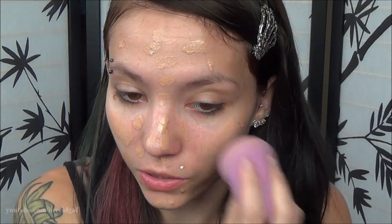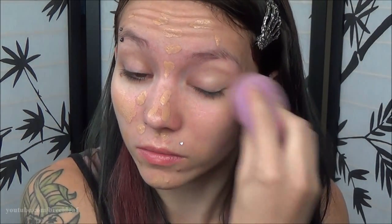Okay, so now I have this all dotted all over my face and I look absolutely ridiculous. Now I'm just going to simply take my beauty blender and start blending this into my skin. And I didn't put on any concealer or anything, just some moisturizer.